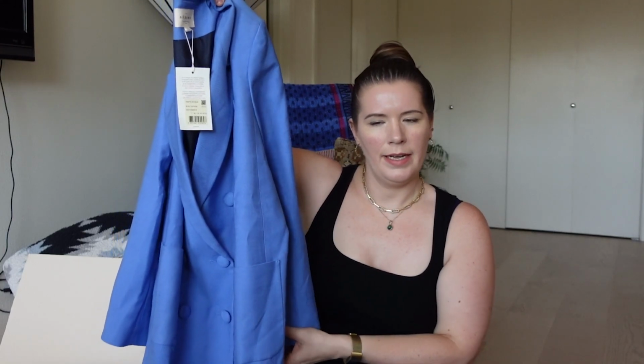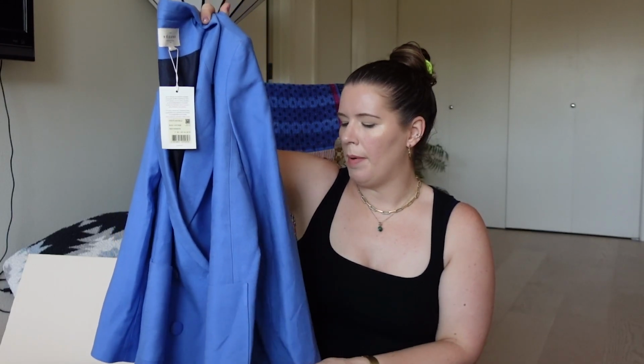But just a very different material. This is a little bit lighter. This could go for summer, not a really hot day in summer, but it could definitely go spring through fall for you. That's the kind of weight it is. But anyway, I have the trousers, like I said, and I was wearing them the other day thinking, it would be so fun to have this suit set that I could wear.